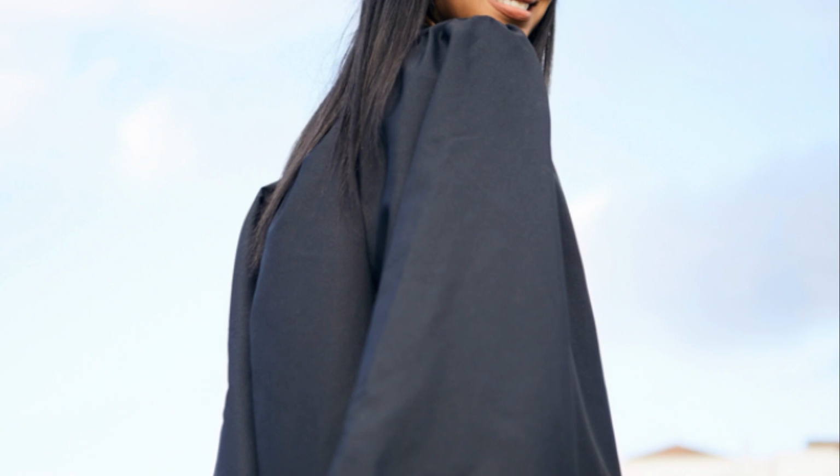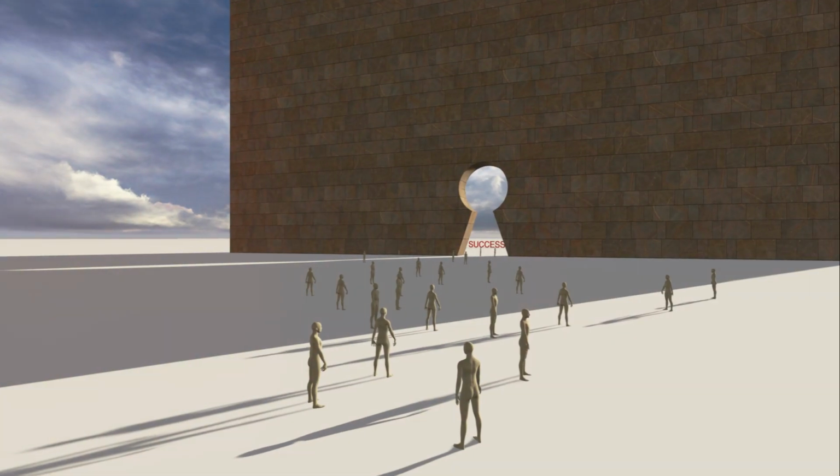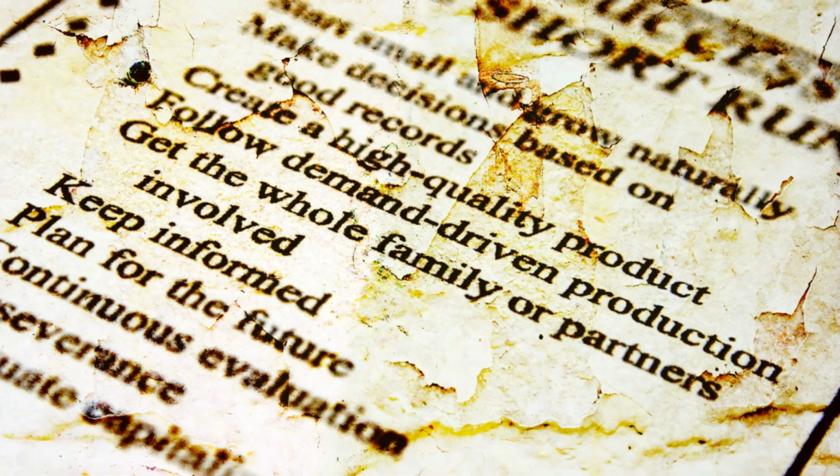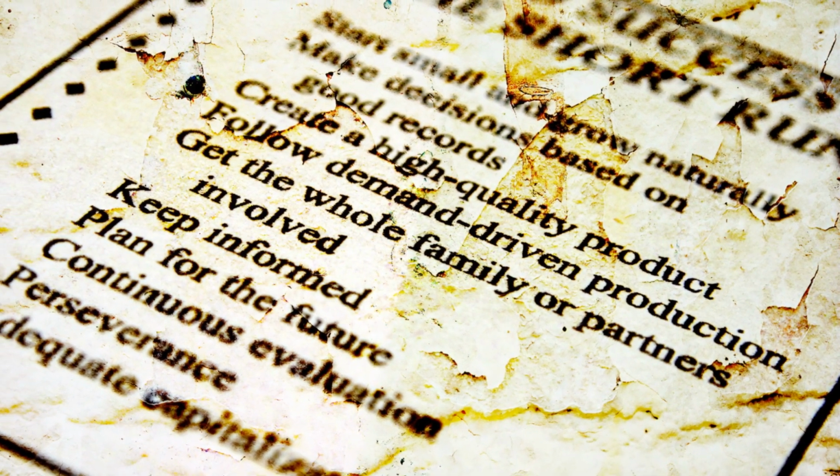By following these steps and staying persistent, you can start to build your YouTube channel and attract a larger following over time. Remember that growing a successful channel takes time and effort. So stay focused on creating great content and engaging with your audience. You've got this.